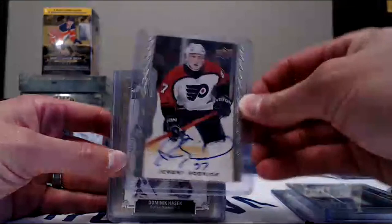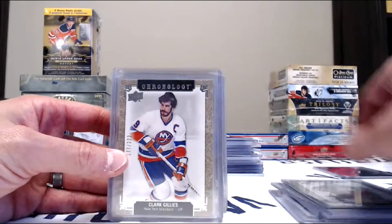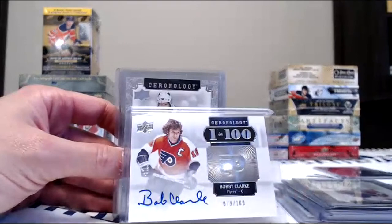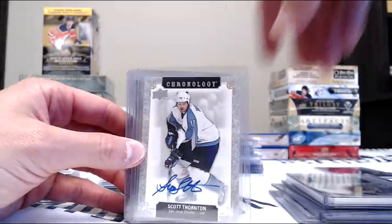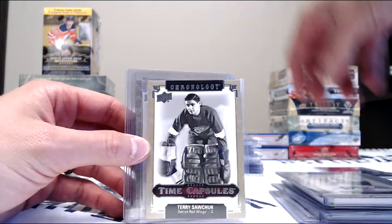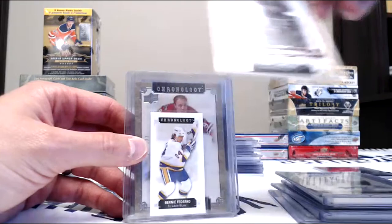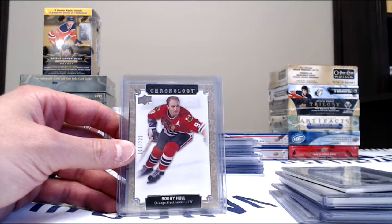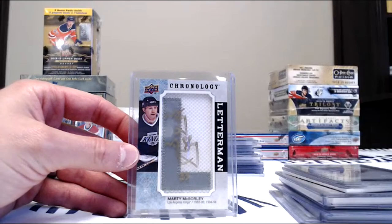Dominik Hasek, Chronology base parallel. Clark Gillies, Islanders base parallel. Sorry, on Instagram, I'll try to not hide it with my hand there. We had Bobby Clark for the Philly Flyers autograph, 1/100. We had Scott Thornton for the San Jose Sharks. We had a time capsule, Terry Sawchuk, which we did open. That was Detroit. And there was a mini Bernie Federko inside, St. Louis Blues, but that does go with the Red Wings hit because it came out of that time capsule. Chicago Blackhawks, Bobby Hull. And a nice LA Kings Marty McSorley Letterman autograph. Nice hit there.